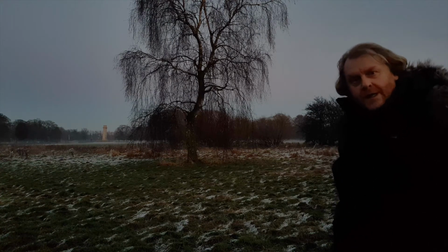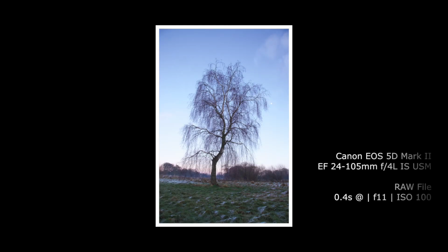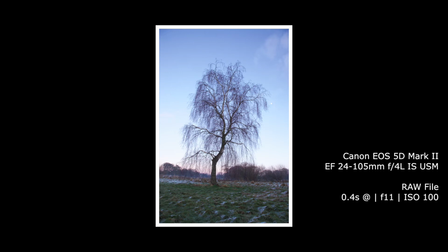Well, that'll do. We'll see what happens now, see how that comes out. Well, I went a bit softer with this one and made it quite flat and sort of painterly looking. I hope you like it.